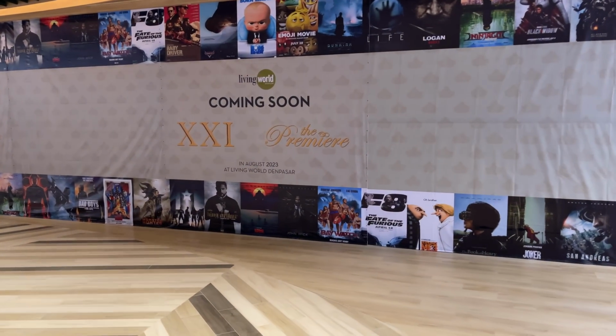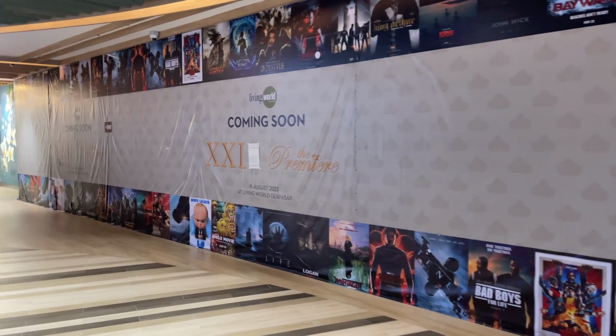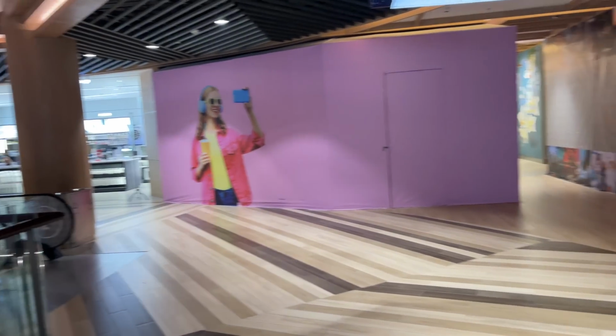So actually this mall looks so big from outside. The traffic jam indicates it's massive. But when you enter inside, it's just all right. Not that spectacular big. It's nice. Okay, let's have some food maybe now. Yeah. Food option. Let's see what they have to eat. Also here gonna be 21 cinema premiere Living World, coming soon. Not yet, but it's gonna be cool, I believe.